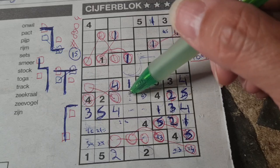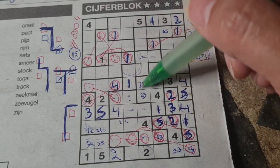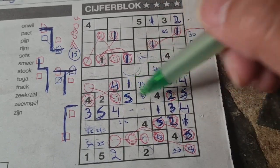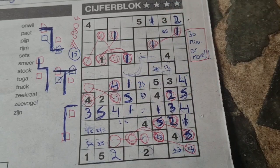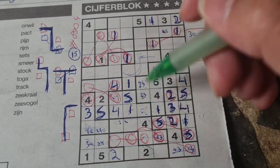I think this box should be a 5 because it can be 1, can be 2 or a 3 with a double 2 there, double 3 there. Can be 4, yeah, definitely a 5. This box can be 1, that box can be 1, so 1 box left for the 1 in this area. It's supposed to be here. 2 numbers left for numbers 2 and 3, 2 and 3.